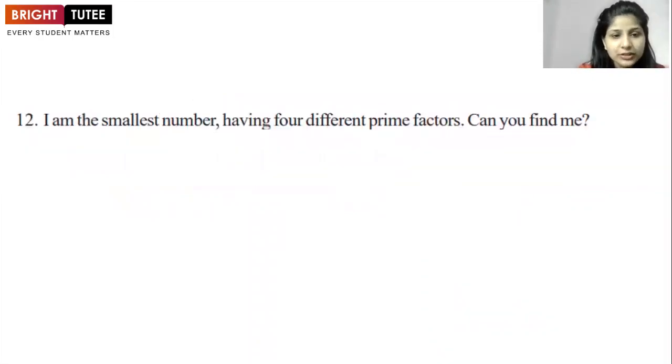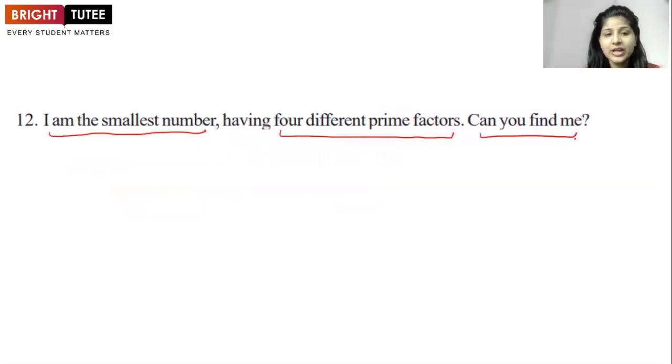Next question. They are saying I am the smallest number having 4 different prime factors. Can you find me? So it is saying that I am the smallest number and I have 4 different prime factors. It is not like 2 into 2 into 3 into 3, where 2 are the same and 2 are different. No, it should be all 4 different prime factors. So how can we find it? Let's just figure it out.